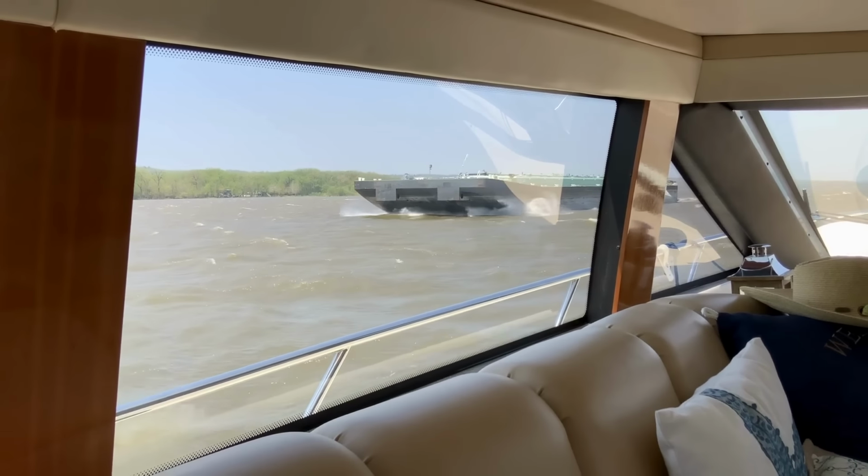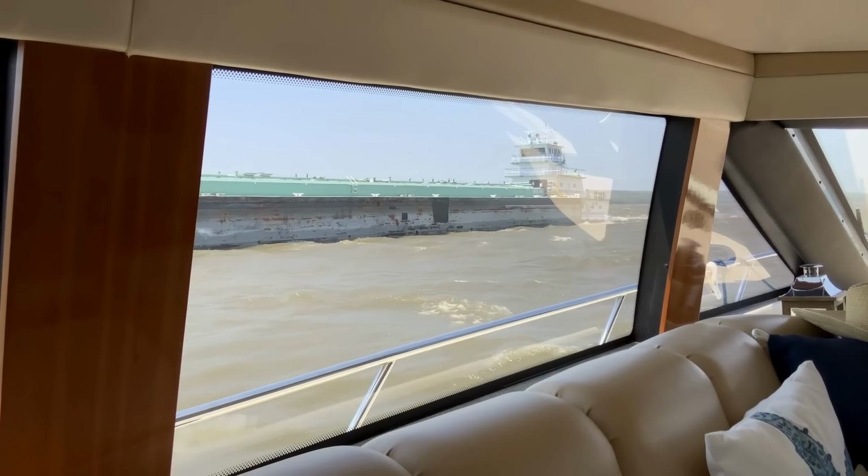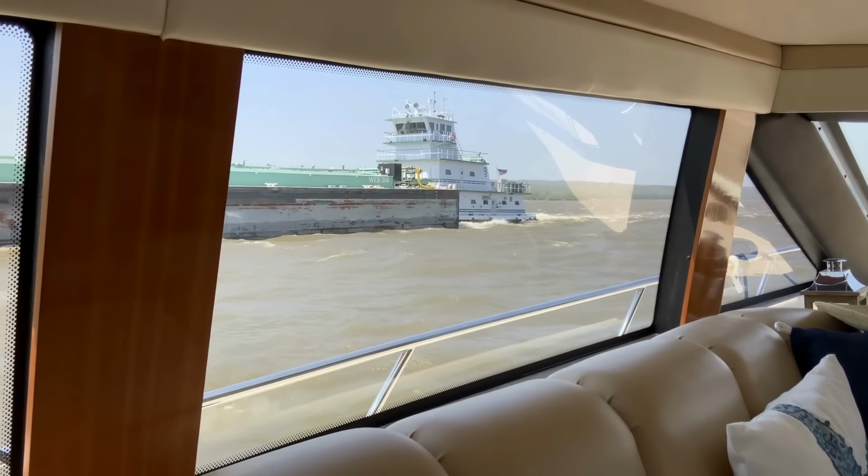Passing a tow can be dangerous, and in this video we will show you a few close calls that we had, but we will also tell you what we have learned and what some safe practices and procedures are to follow.